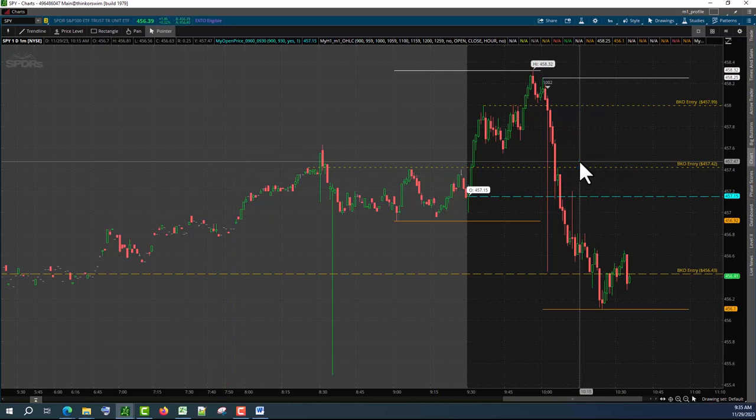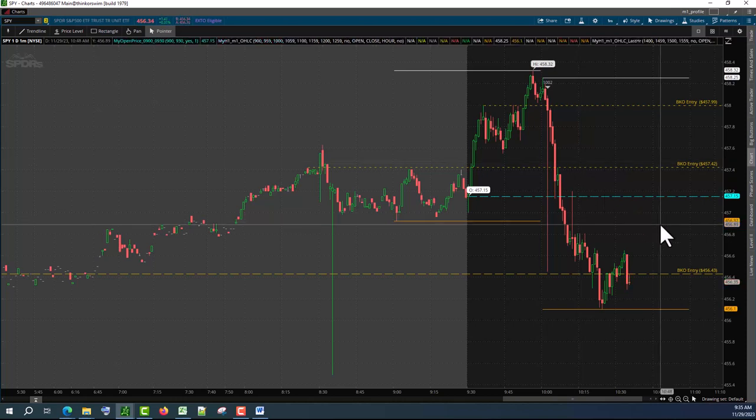So the trick is that when we trade discretionary, it feels very subjective, right? It's based on our subjective decision making. It looks like our decision making is based on random, right? Something like that. But that's the process we have to go through, right? Everybody goes through that first.